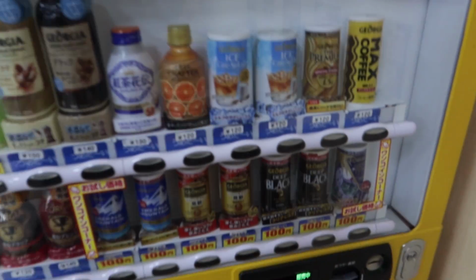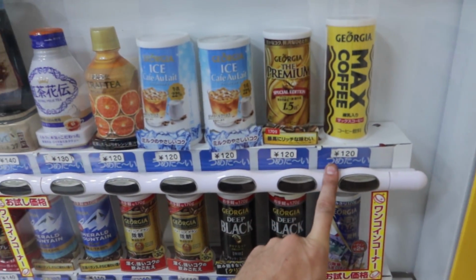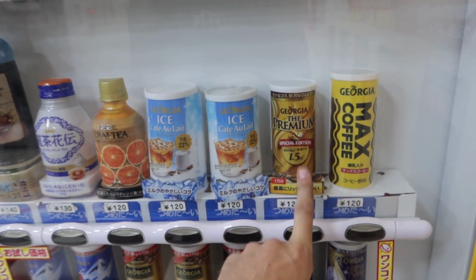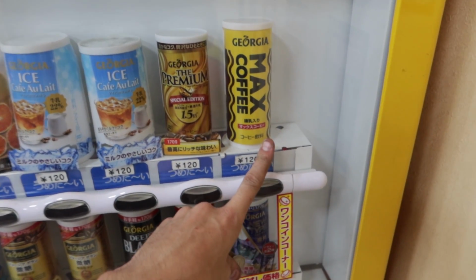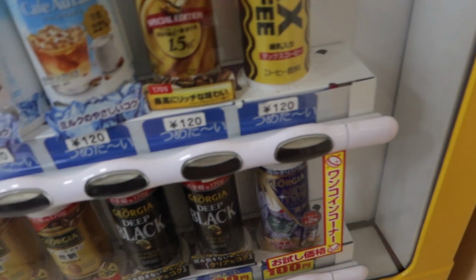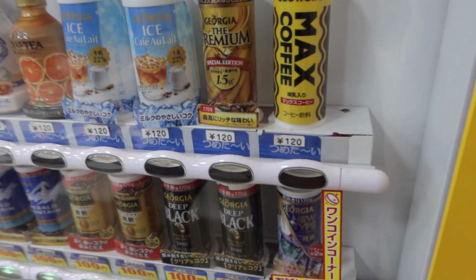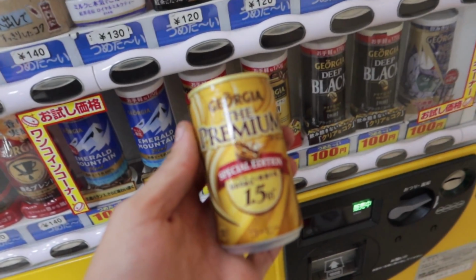So while waiting for my number to be called, I figured I'd get a drink, and I noticed two of my favorite coffees here. Georgia Max coffee and Georgia the Premium, and they're both the same price. Ooh, I haven't had a Max in a long time. Yeah, I gotta do the Premium, guys. I have to. Premium over Georgia Max. Some of you lads are probably like, whoa, Georgia Max is amazing. I can't believe that you'd pick that over that. But you don't understand until you've had the Premium.